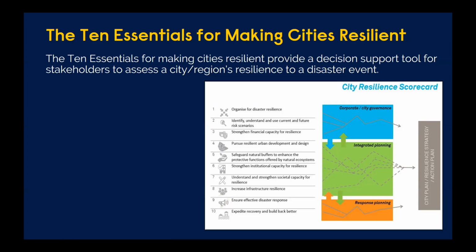The first three are around corporate and city governance and the processes and procedures that are in place. The next set are around planning, both for new work and for the existing built environment. And the final two are about the response to a disaster event.